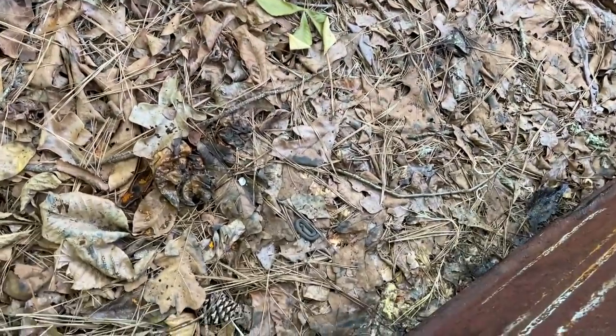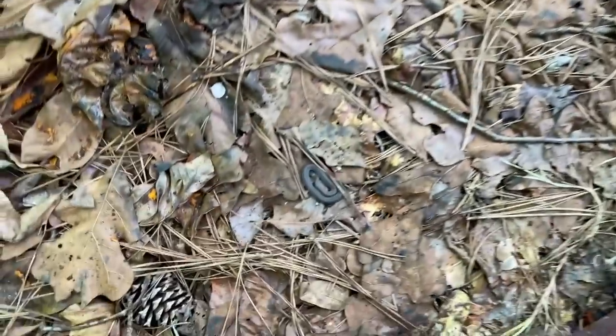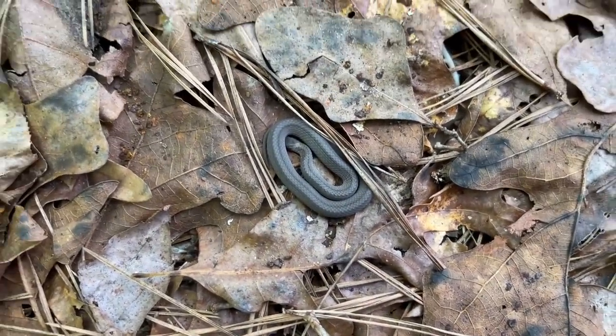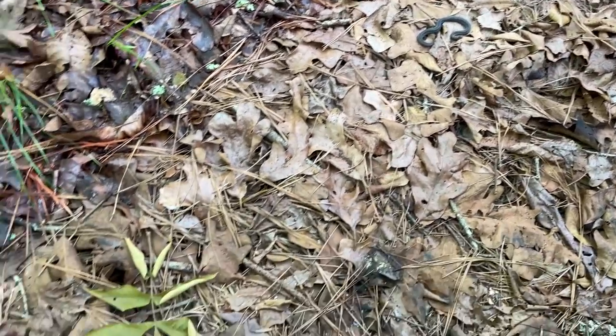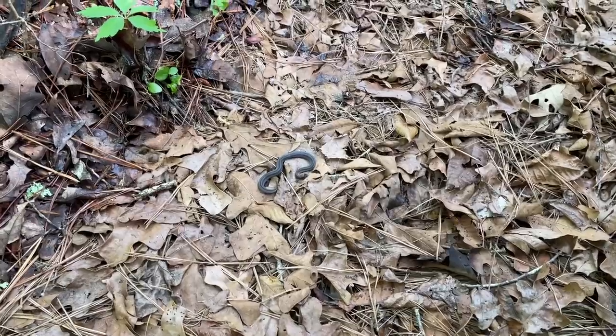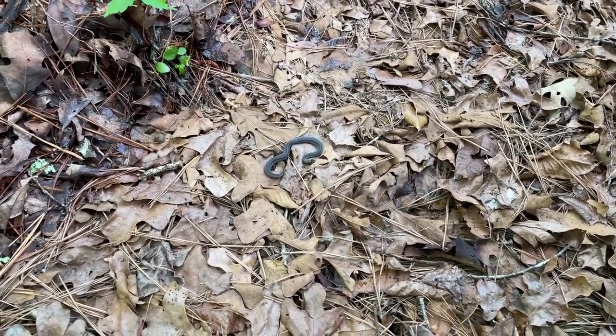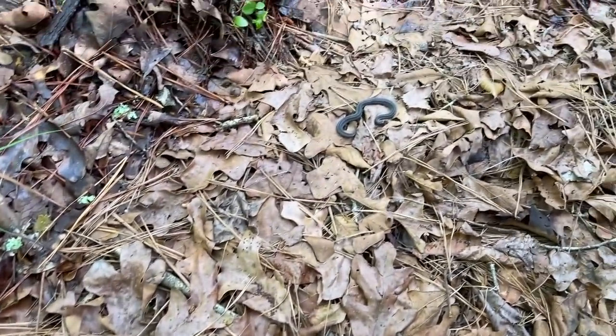Yep, looks like two of them are here today. That one. And this one's in shed now. That's the nicer of the two bigger ones that were hanging out under here, and I don't see the other one. He might have left. But yeah, I've already shown you guys these snakes in another video, so I'm not gonna mess with them too much today. But looks like two of the three that have been under here are still hanging out.